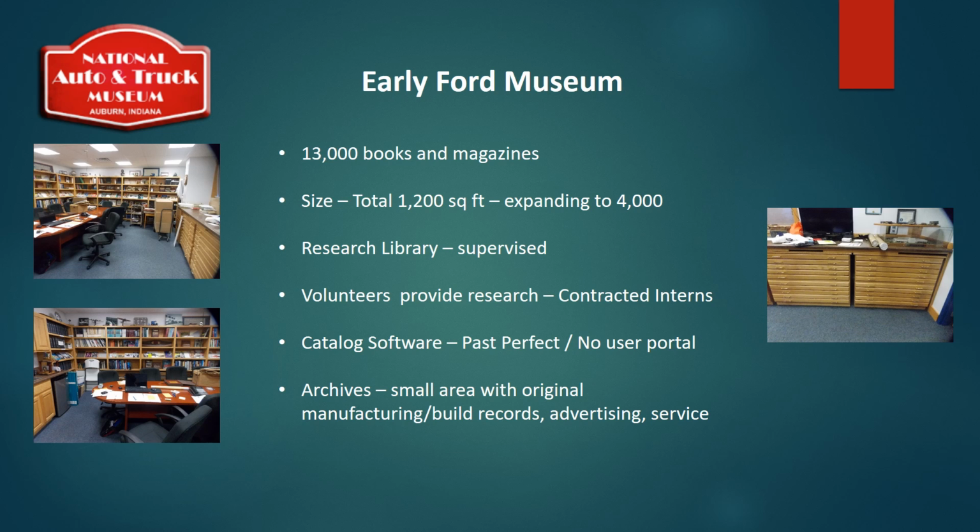They are totally a research library, a supervised research library. They do utilize volunteers to provide research, and they use contracted interns. Their cataloging software is Past Perfect. Their archive area is very small, but also contains, like others, original manufacturing build records, advertising, and service materials. I was most impressed with their use of the software Past Perfect.